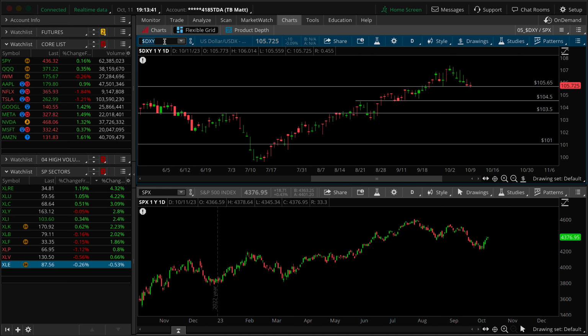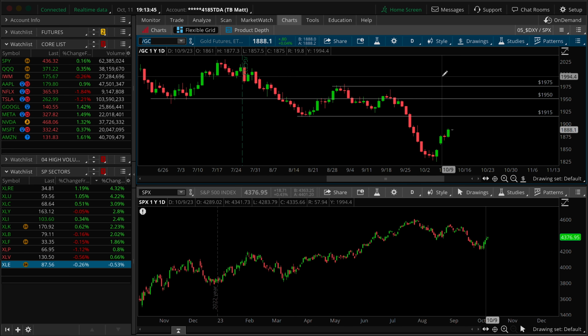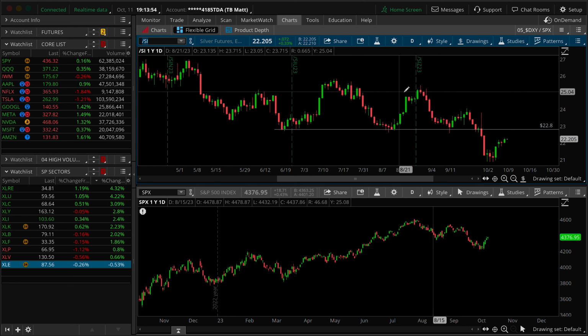And this has really made sense if you've been keeping score, I should say, with something like gold and silver, really overextended, really oversold, a counter trend move, obviously putting some downward pressure on the dollar. Same thing over here with silver. And this is all making sense, right?